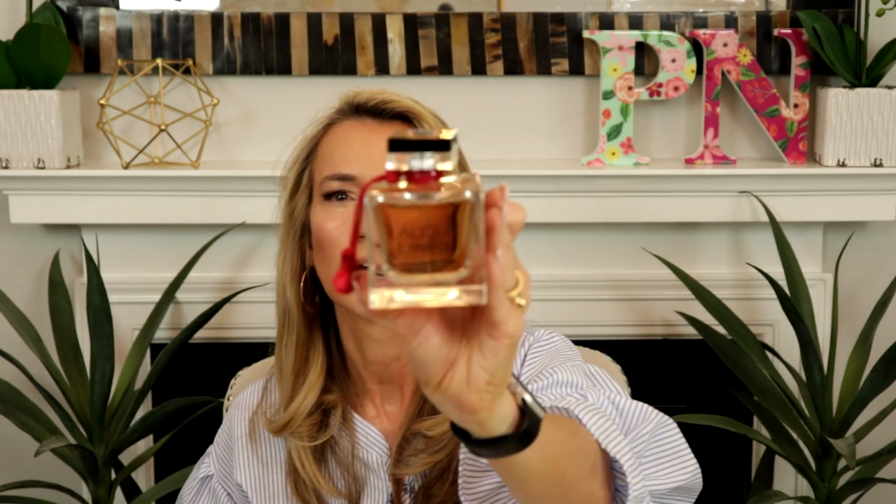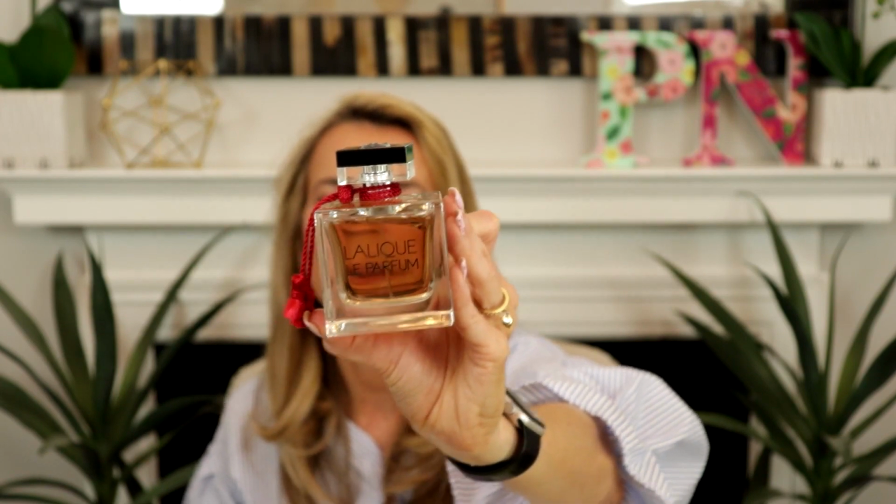It's very elegant. This to me, I can see someone wearing it at like a red carpet event or something, black tie. It's beautiful. Here's the problem. It has like a bay leaf in it, and the bay leaf is just too much for me. I think if the bay leaf was cut in half, this would be a gorgeous forever fragrance, particularly with this bottle. This is just such a classy, beautiful bottle, but it has to go. I never wore this one. So I'm sad to say Lalique Le Parfum is going bye-bye.